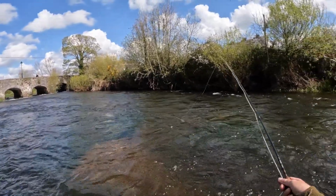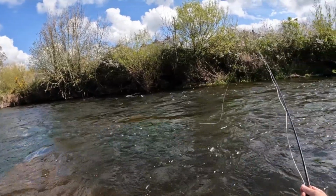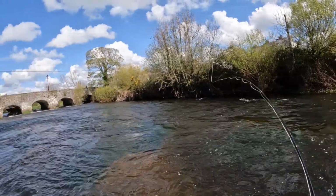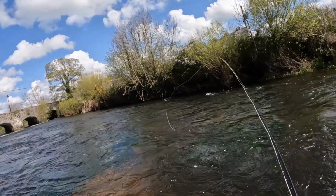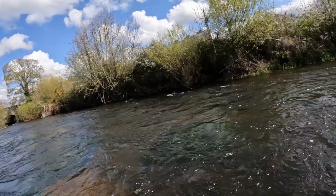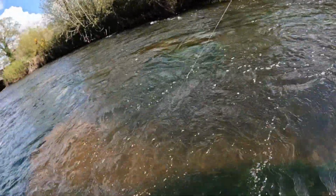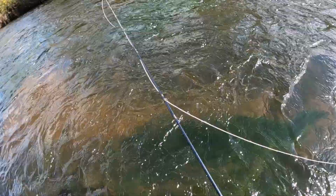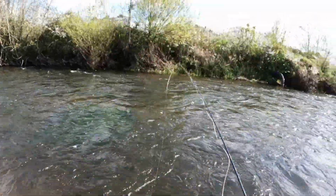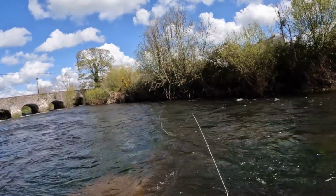Again, there's just a little flat just out there. Just about there. And the fish. So you can predict with a fair degree of accuracy where fish are going to be at. There may be another out there even.